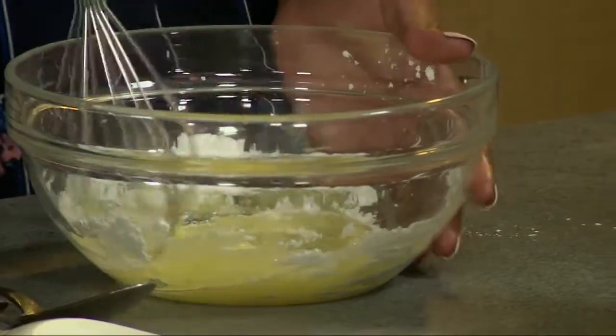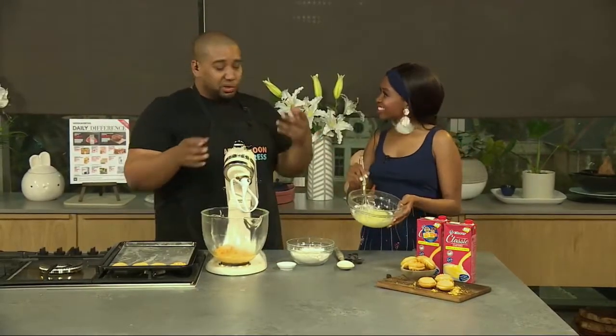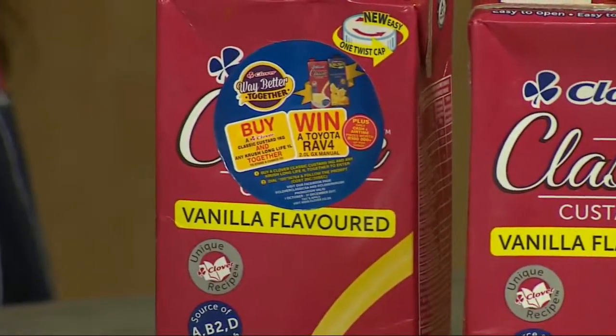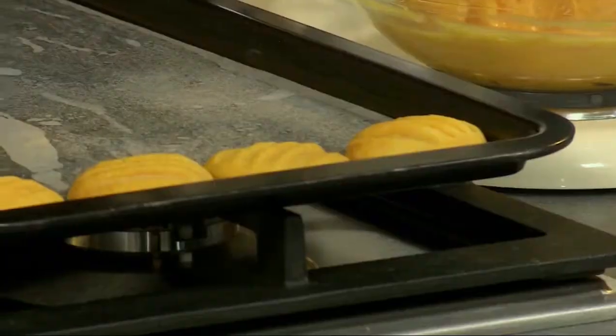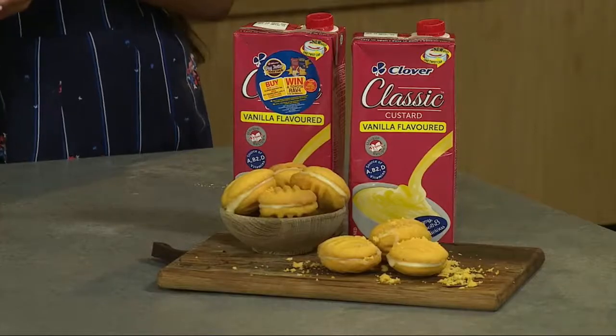What is a melting moment? It's very custardy flavored, and that's because of the vanilla that's in there. Custard is made out of really great quality vanilla, just like our Clover Classic Custard. We're using that to make these little melting moments. And this very yellow color represents the custard. Yes, okay. So we're matching. Not only do we match our outfits, but we also match our desserts. As in life. Yeah, as you should.